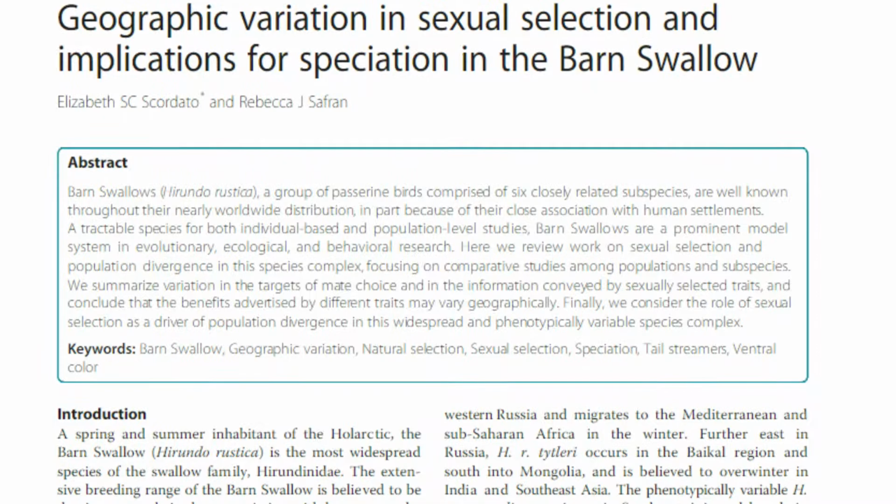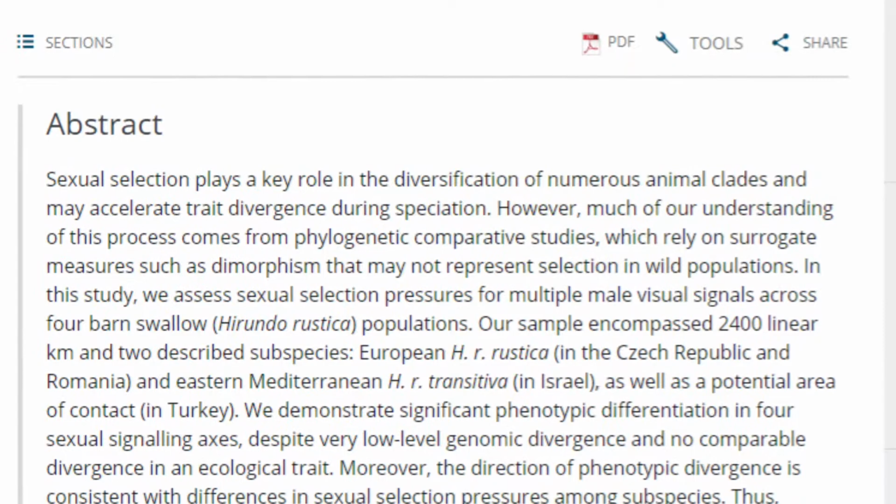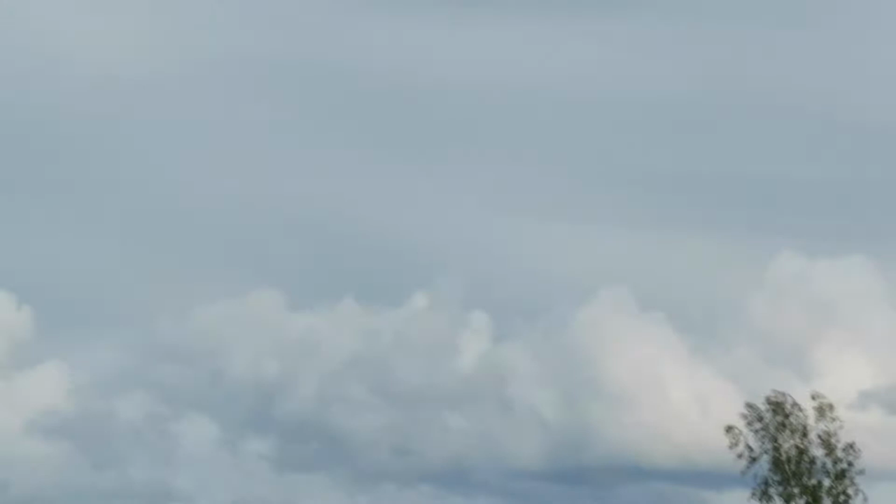It speeds up evolution. Because not only are we selecting for fitness, but now we have fussy birds who are picking for certain features. And if these features differ enough, for example, there are some barn swallow subspecies that prefer the red chest, so they're going to have redder and redder chests and become more and more genetically different until eventually they're no longer a subspecies, because barn swallow subspecies can still interbreed and have children.